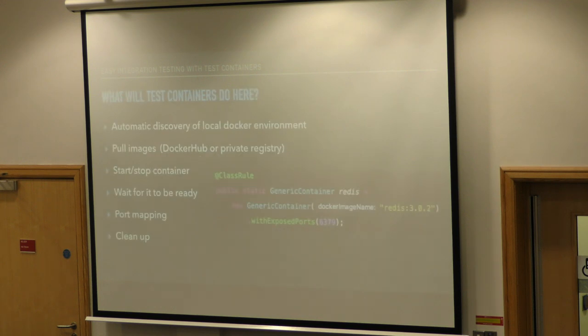So like I was saying here, it automatically on your machine finds what local Docker environment you're doing. It'll do the checks to make sure you're running the right version, and it can be ran. Pulls out images, starts and stops the container for you, and waits to be ready before it's used, and does the port mapping and cleanup afterwards.